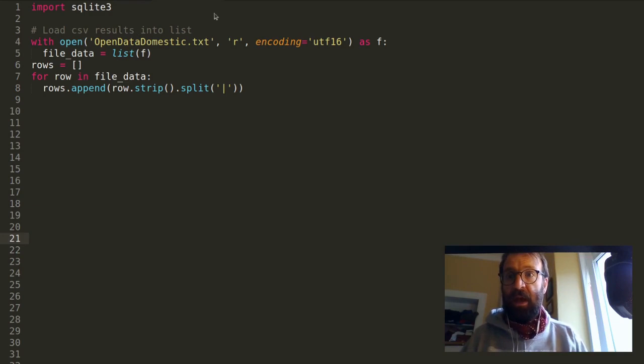Now, the first part, we're going to import our SQLite library to be able to talk to SQLite. We're going to open the file. So this will just give us a list of rows. So every line will be a row. And for every line in that file data, every row at this point is basically just a string for each line.